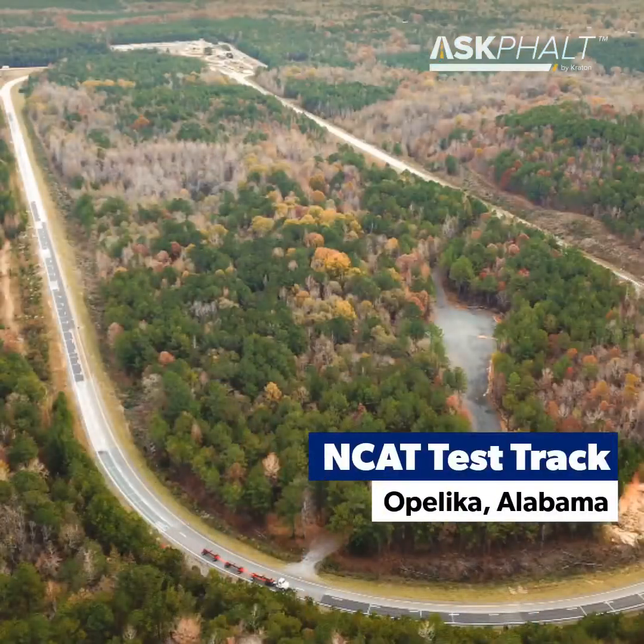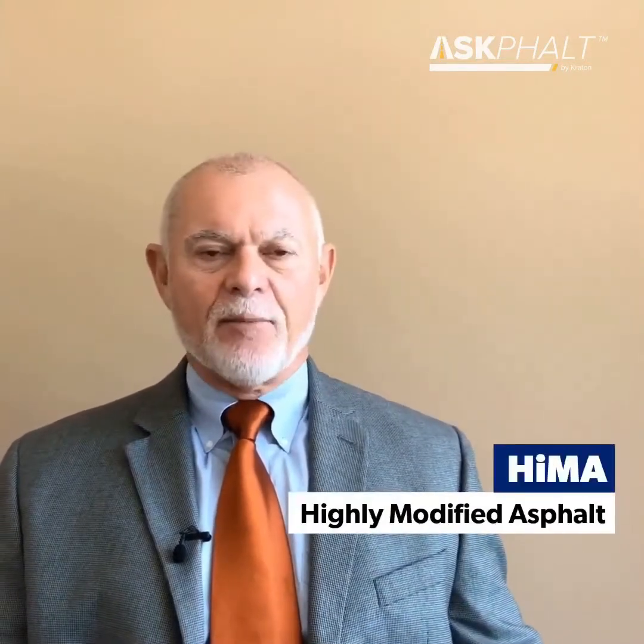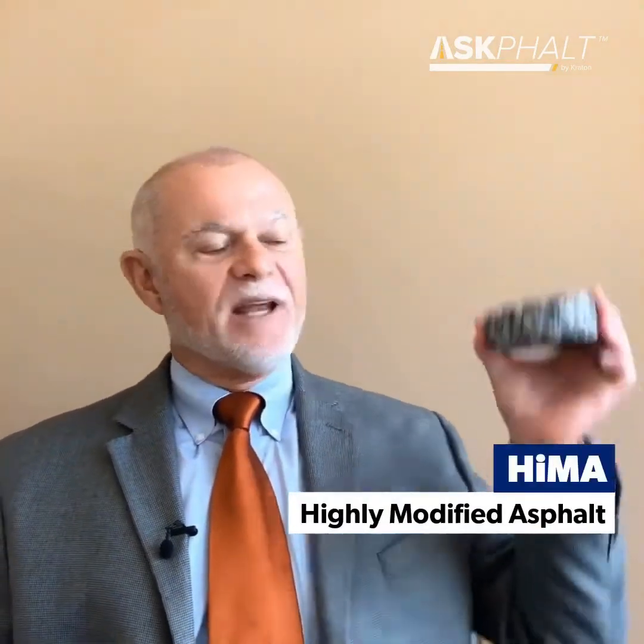So what they decided to do, as a stopgap measure, was to employ some technology they had seen being used at the National Center for Asphalt Technology at Auburn University. This was to use a revolutionary new binder grade called highly modified asphalt, or HiMA, as a means of gluing together the aggregates, as you can see in this core here.